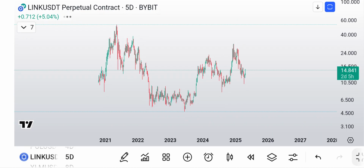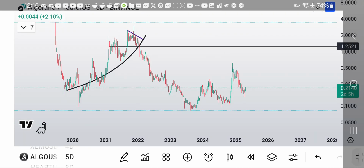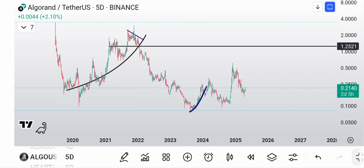Link looks good. Same thing with Algo, right? Is this like an ABC and then we're going to crash and burn? Or is this a 1-2-1-2 and we're going to go massively to the upside? Well, we'll see. But the first order of business is getting back to the retrace levels.